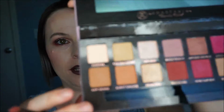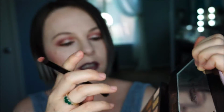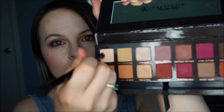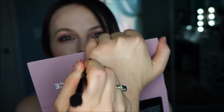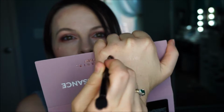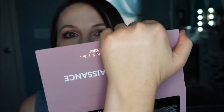Okay, so I'm going to start here with Tempera, which I'm not going to even bother trying to pronounce. Now I am pale, so if you can't see that, good, because neither can I, because I'm too pale. You can probably see the shine from it, but that's all you're going to get from that one. It's just a shiny, pale color, and it's pretty, but it's not one of those colors that's going to stand out. It's more of like a brow bone color, which I think is fine.